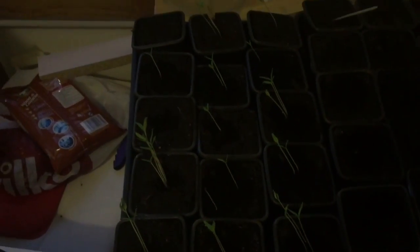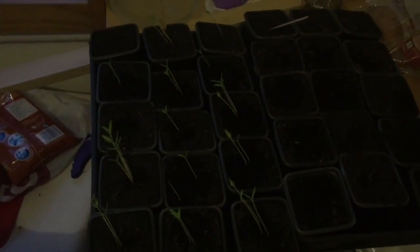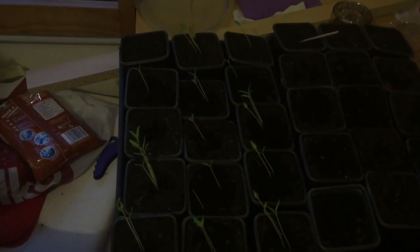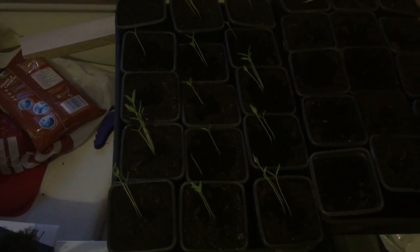Okay guys, here we are in the house. So the tomatoes have started coming up, they're leaning towards the light, they need to go on the windowsill, but I think on the weekend I'm going to put them in the greenhouse down the allotment. Hopefully it should have warmed up a bit by then, but they're going great. There's no sign of the comfrey. We've been rotating these around the windowsill so they've all had a chance.